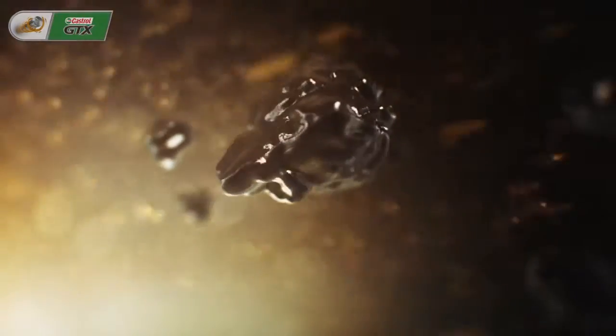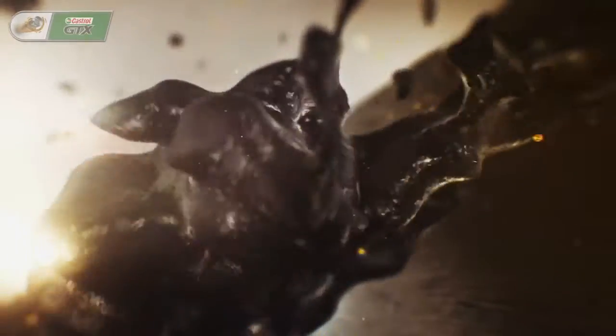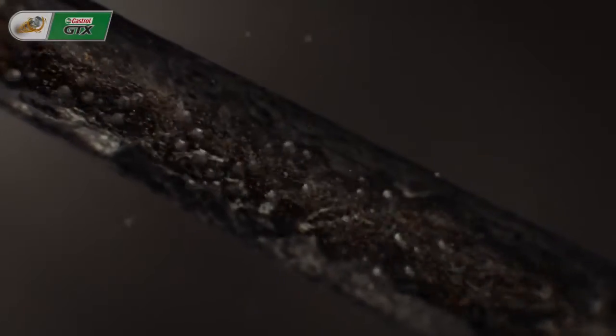As they come into contact, they can combine to form larger particles that fall out of the oil, leading to sludge. Castrol GTX tackles this buildup of problems head-on.